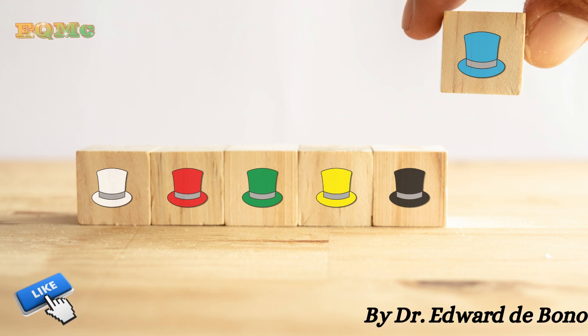Chapter 5. In the 6 thinking hats method, the black hat represents caution, critical thinking, and identifying potential problems and dangers. When wearing the black hat, individuals are like judges presiding over a murder trial, weighing all evidence with scrutiny and prudence.